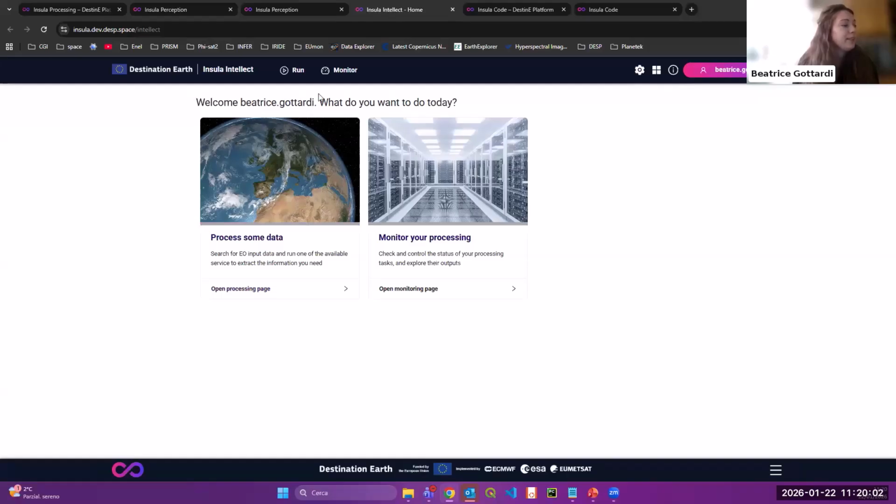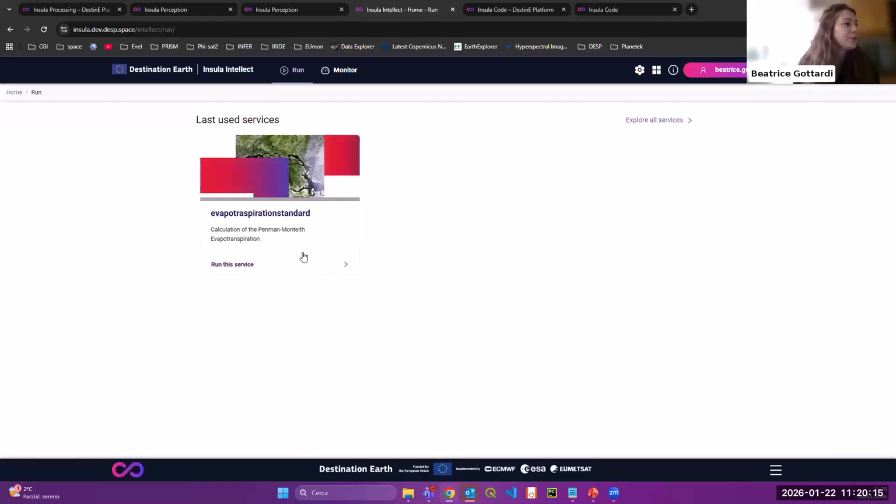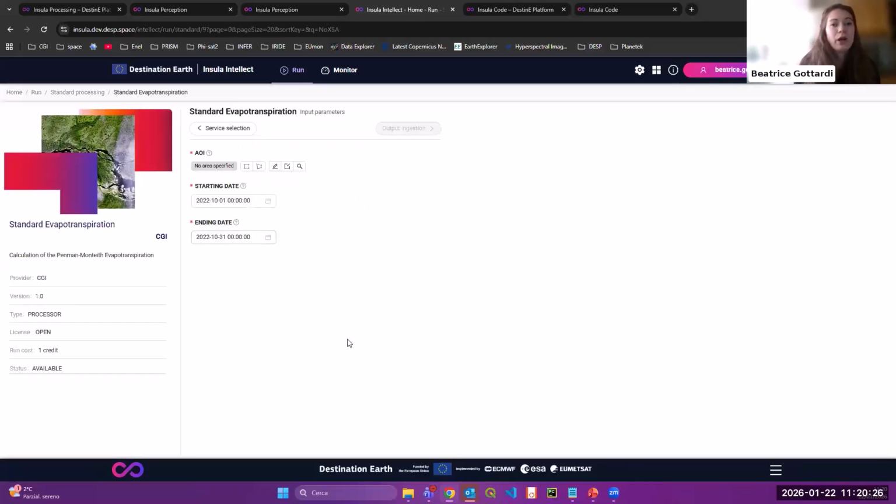In the Intellect component, you can already process some data, you can monitor your processing, and for expert users, you can integrate your code, as I already told you. So let's do a fast demo. Here there is already a processor to run for user level. So the one that might access and register right now to Insula can already see a processor, so they can test and understand better how the platform works.